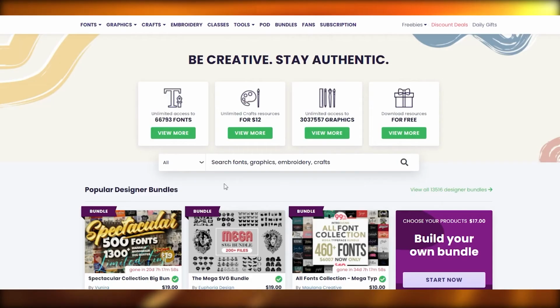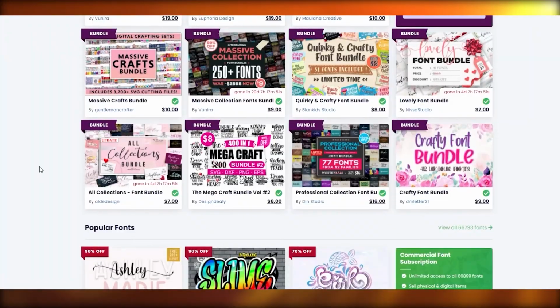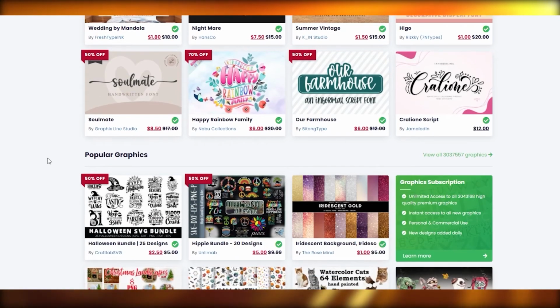So now moving on to the final website that I have for you guys, it is called Creative Fabrica. Now Creative Fabrica is also a pretty amazing website. Now, as I said before, it's not as well known as the previous two websites. I mean, the most popular website on this list is Etsy, but we're not talking about Etsy. These are basically alternatives for Etsy.